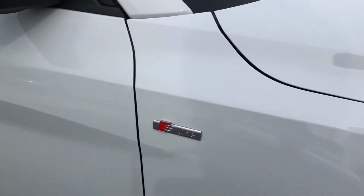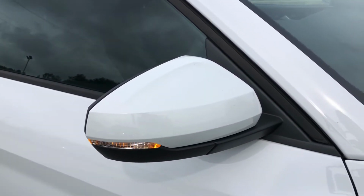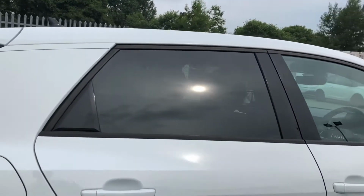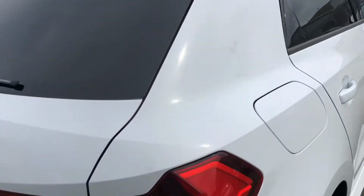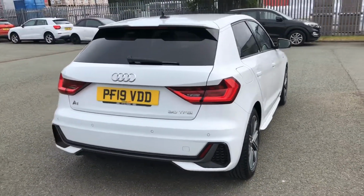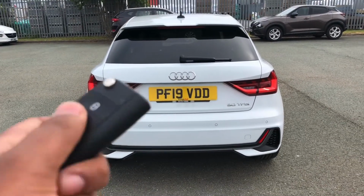While there are also S Line badges on the front wings, heated, electrically adjustable body-coloured door mirrors with integrated LED side indicators, black side and door trim strips, as well as the optional privacy glass for the rear windows, so you can be reassured that nobody will be looking in if there's anything stored on the rear seats. While if we move around the back, we have LED rear lights with dynamic rear indicators. And as mentioned earlier, the S Line enhanced exterior styling also includes the roof-mounted spoiler, rear bumper and rear diffuser, giving this a stylish overall look.